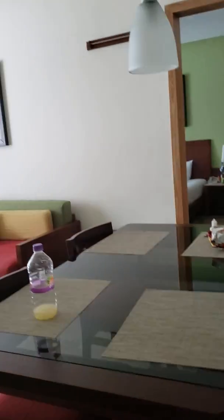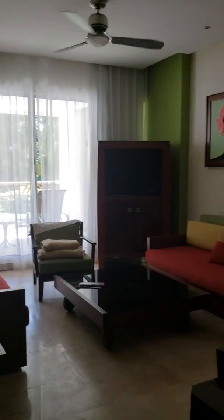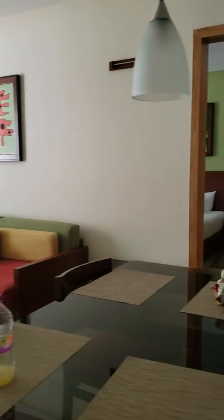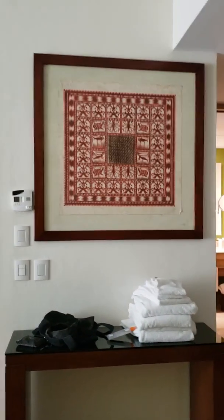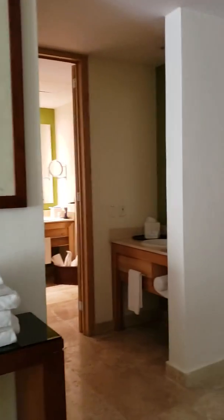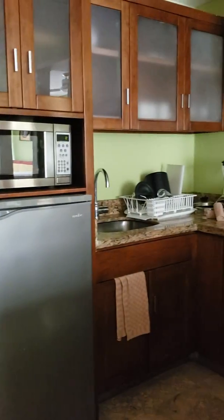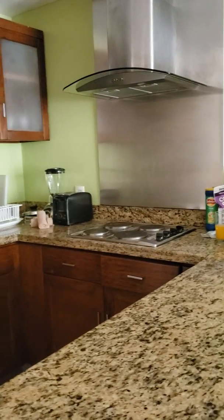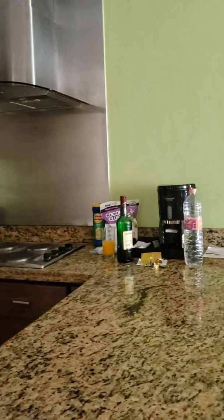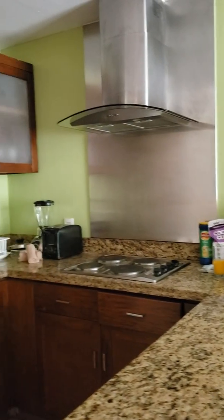So the 1-bedroom is, the living space is quite big as well. You can see there's paintings on the wall and some other stuff. Here's the kitchenette. It comes with an electric stove. You have a coffee maker. You do have to pay for the coffee here, though. If you do use the coffee, you'll get charged.